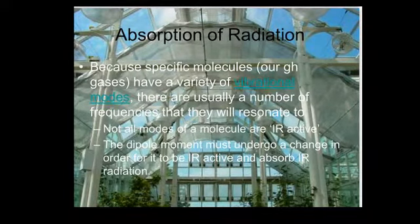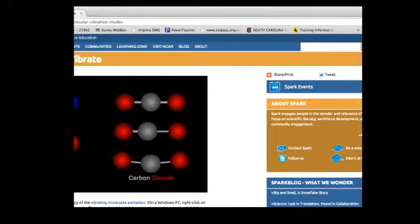And they have these specific vibrational modes, as we said. And here's a couple, just some examples. Here's N2 and O2. They each only have one. They're pretty basic molecules. Something like carbon dioxide, though, actually has three.